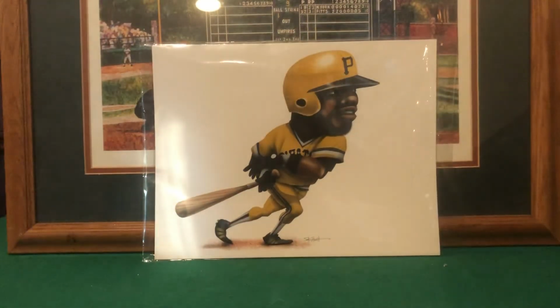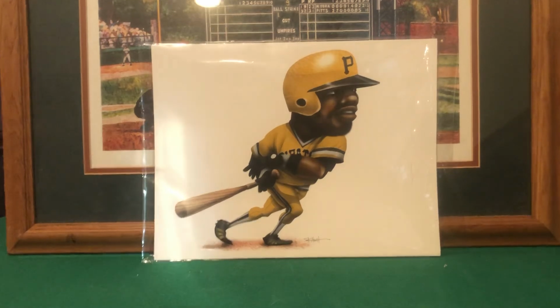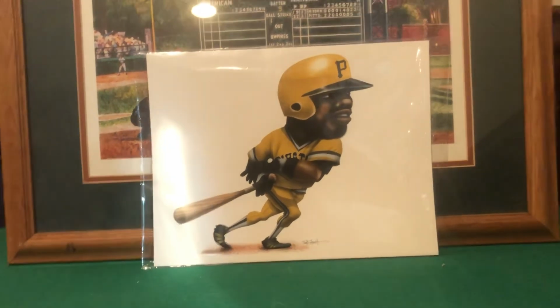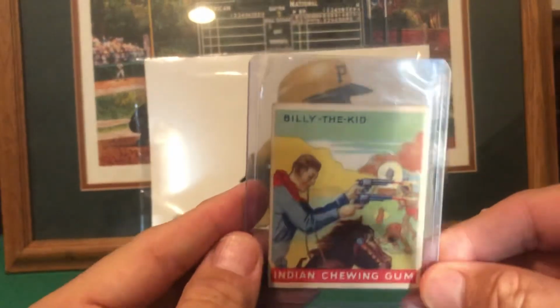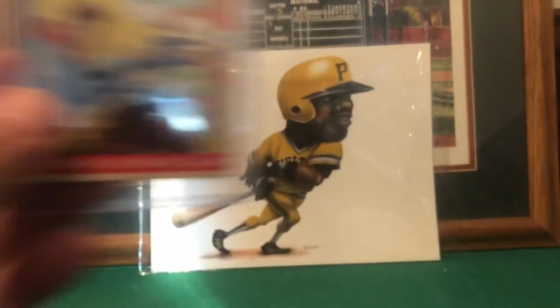So for the Indian Gum Company, as I drop the card on the floor and can't find it, this is the beauty of doing these without editing. Gonna go with Billy the Kid. He's throwing bullets. Gotta have him as my pitcher.